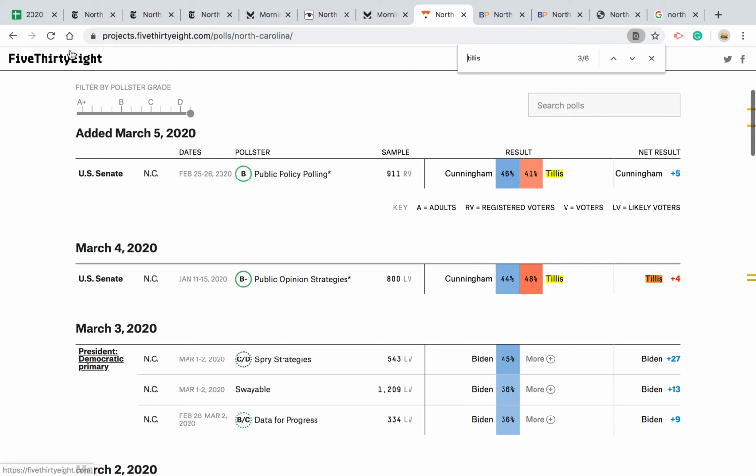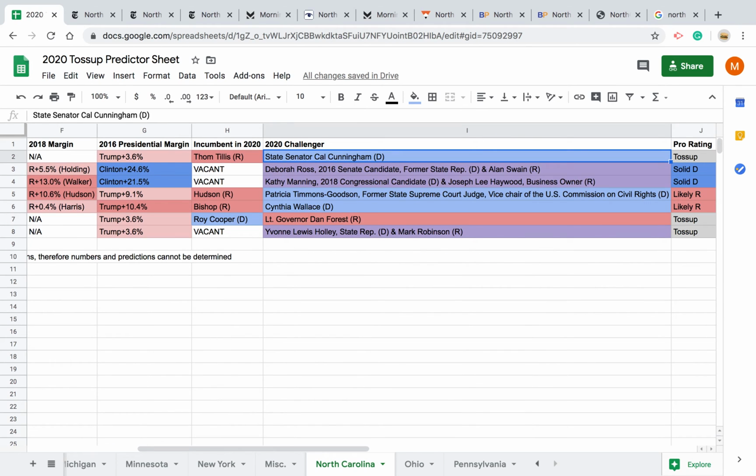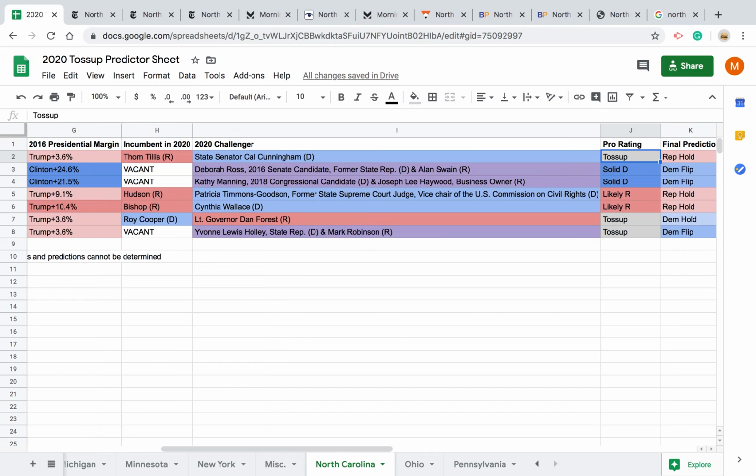Now, final prediction for this. Let's go through the steps. Thom Tillis won by 1.7% in 2014 against an incumbent. Trump won by 3.6%. He is a very good challenger who has money, but not nearly as much. All of the facts that Cal Cunningham is underwater with approval rating, that he may or may not be behind in the polls, it still points to the fact that this race will be a toss-up. This race will certainly be a toss-up, and Politico, the Cook Political Report, and Sabato's Crystal Ball, all three of them had this as a toss-up, and it was recently changed.